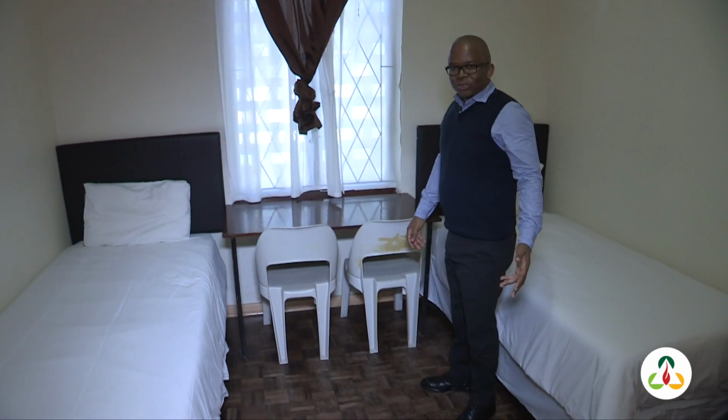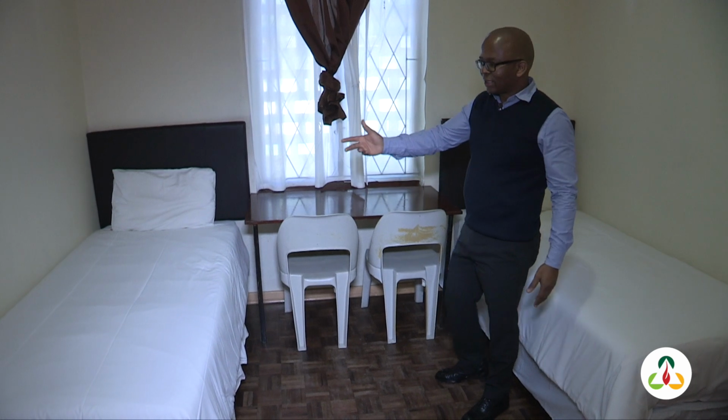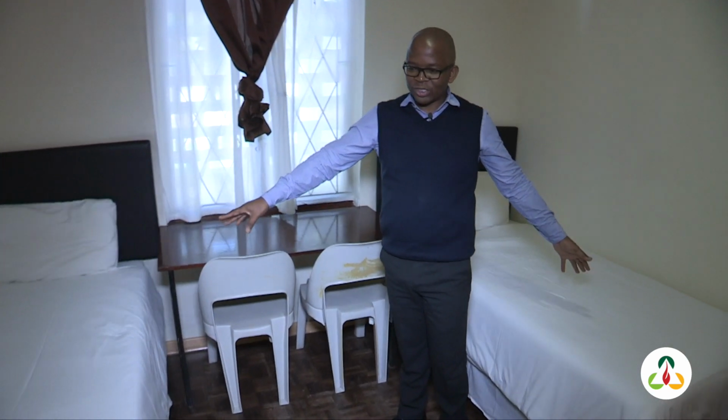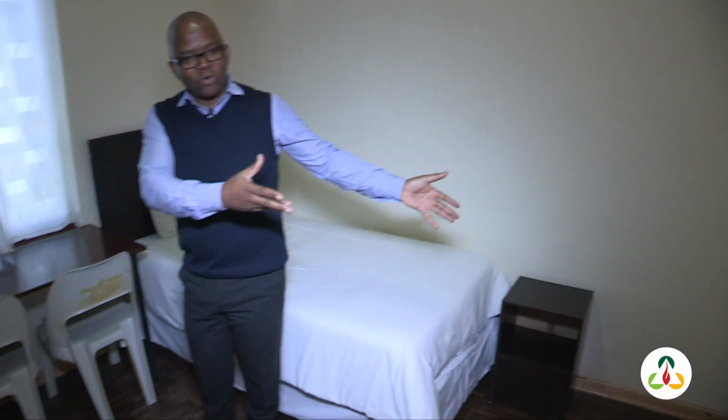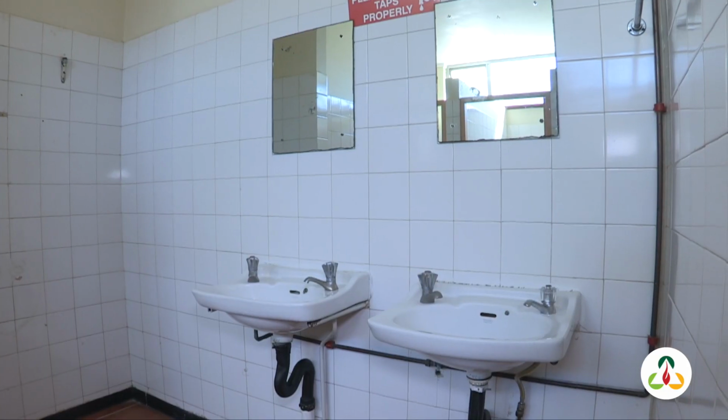This is our C-rate room type. It is different from the other rooms you've seen. It comes with 2 single beds in one room, so 2 learners share the room. They've got their own wardrobe, and they share the ablution facilities with other learners in the same building.